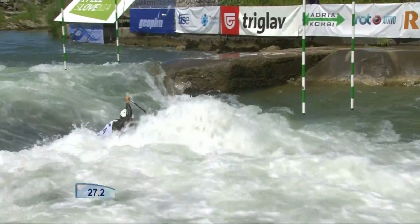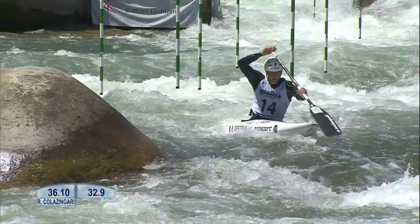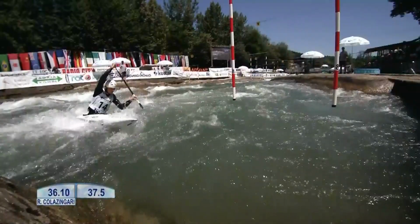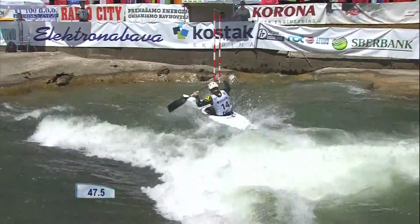So this is the move that caused problems in the semifinals to a lot of paddlers, but no problems there for Nicolas Gestin of France as he comes into the upstream gate 8. But he is paying a bit of a price for being low on 2 and a little bit low on 4. Look at that, 6.25 seconds. But that's more of a reflection of how good Colasingari of Italy was on the top section.